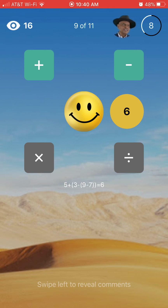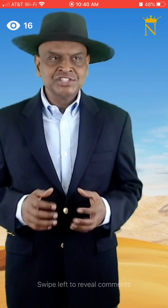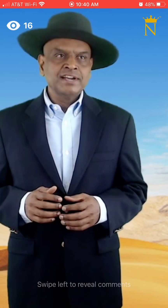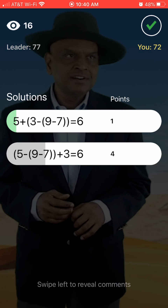3, 5, 7, and 9. And the desired result is 6. So we could turn it up a little bit and add other operations, but we just wanted to get you warmed up on day one and get things moving. So let's take a look at what the possible solutions are.